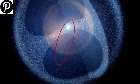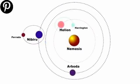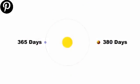Let's begin with Earth, which we know takes 365 days to orbit the Sun. What the guides tell us is that even though the Planet X system is bobbing up and down, it also takes 380 days for this system to orbit around our Sun as well. Now we're ready to put it all together.